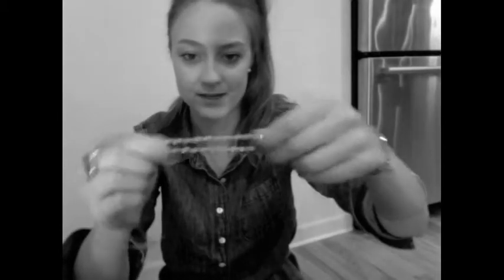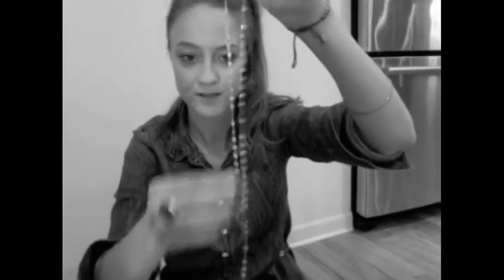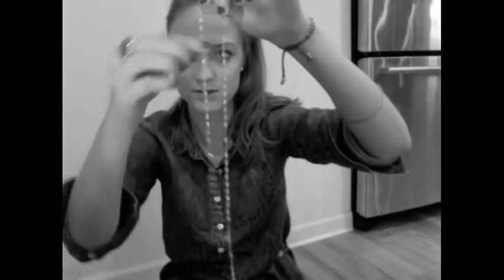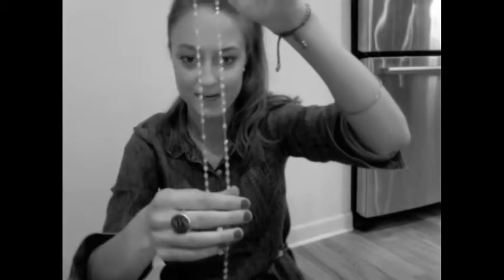Okay, and then we get into the actual decades. So a decade is 10 beads for the 10 Hail Marys, and there are 5 decades on the Rosary. So you've got decade 1, then a bead, decade 2, another bead, decade 3, decade 4, and then decade 5, and then you're to the end. So that's what it looks like, and then now we'll get into some more of the other details.